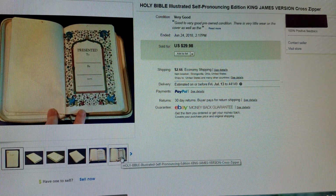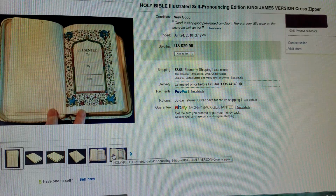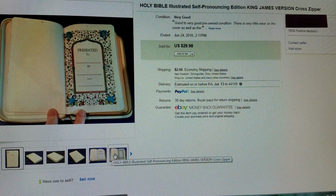And that's what I look for when I look at Bibles. They need to be in pretty good shape. Sometimes they'll sell if there's maybe a name or something written on the title page. The one this month that sold had somebody's name written on the title page. They don't care as long as it's in good shape.